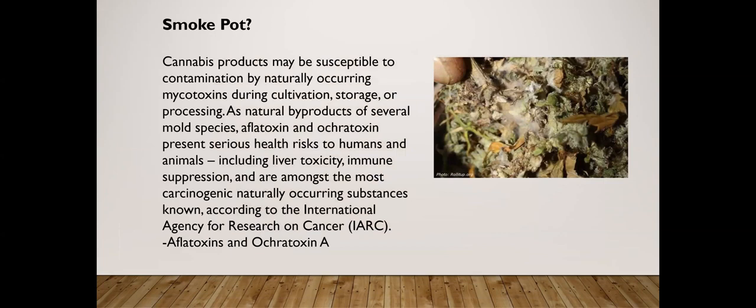Oh, so do you smoke pot? Cannabis products may be susceptible to contamination by naturally occurring mycotoxins during cultivation, storage, or processing. As natural byproducts of several mold species, aflatoxin and ochratoxin, which are the ones you just saw in the other slides, present serious health risks to humans and animals, including liver toxicity, immune suppression, and cancer. This is according to the International Agency for Research on Cancer. Aflatoxin and ochratoxin A. So if you're smoking pot, you may want to consider that. I'm not going to tell you what to do, but I'm just showing you the evidence.